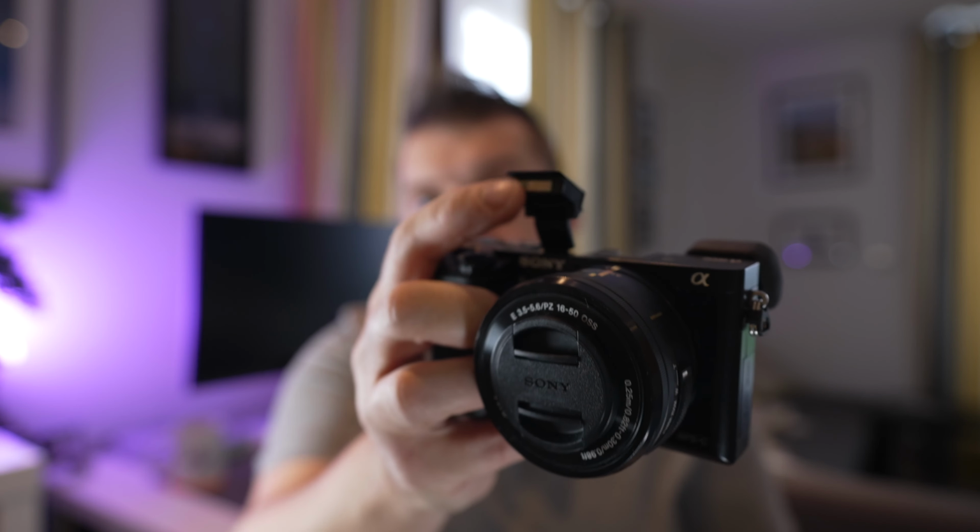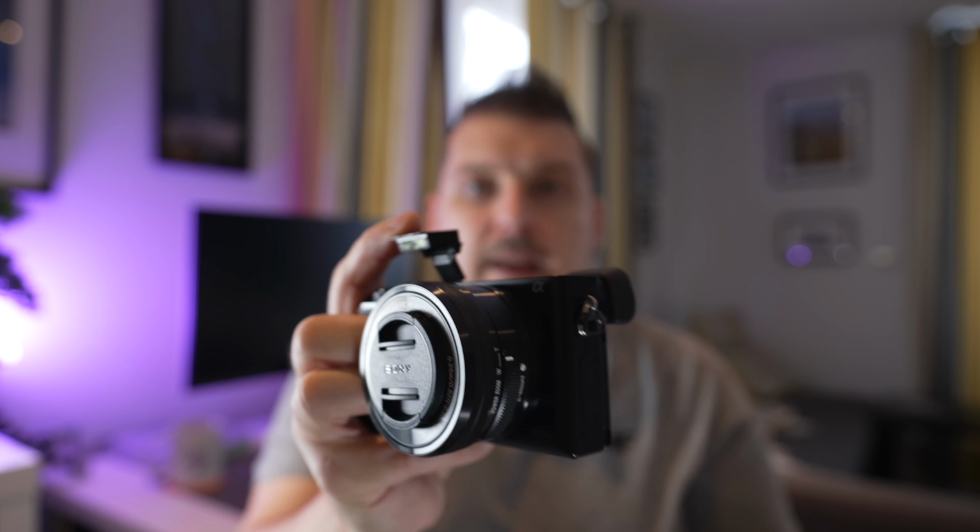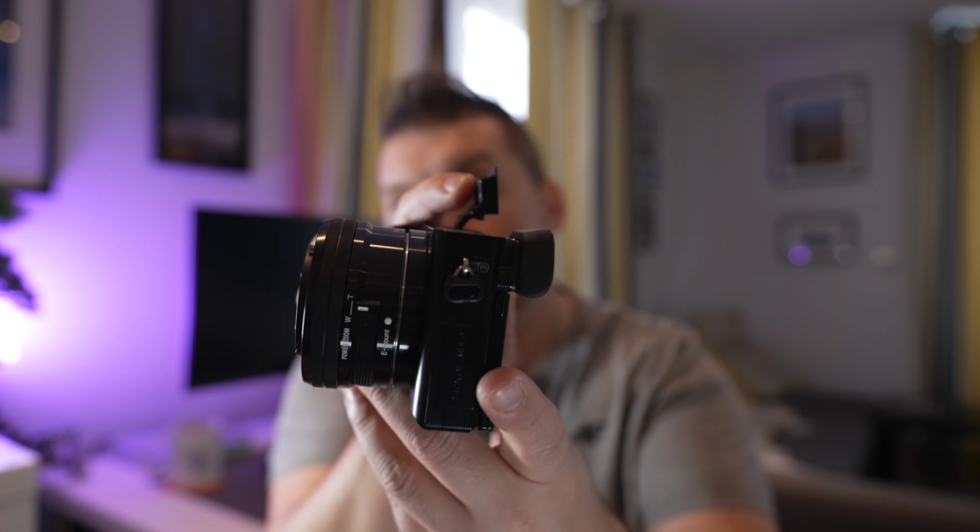Another small little quirk, it does have this little flash. I don't know why Sony put it on there. It's more a hindrance than anything else. I wouldn't use it for direct shooting. You may want to use it if you point it up like that and bounce the light off a wall or off the ceiling. That's the only time I would really use it. It's there if you want it.